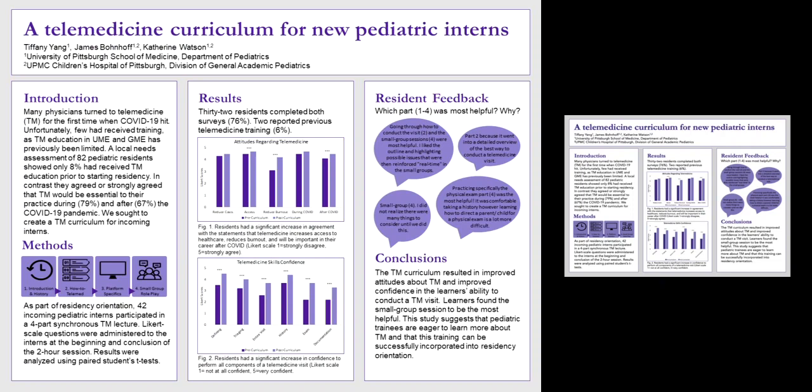The residents filled out surveys before and after participating in this curriculum. Overall, we had a 76% completion rate, with 32 out of 42 residents completing both the pre- and post-surveys. Completion of the curriculum led to improved attitudes about the importance and capability of telemedicine. However, it's worth noting that most of our residents felt very positively about telemedicine even before this session.